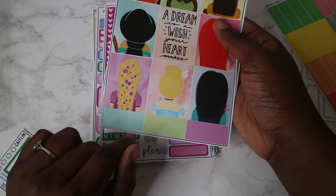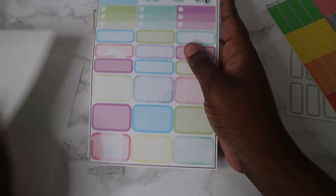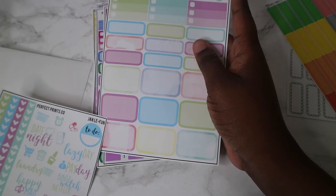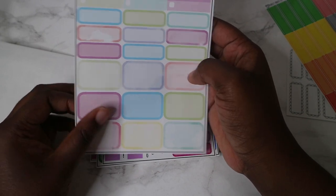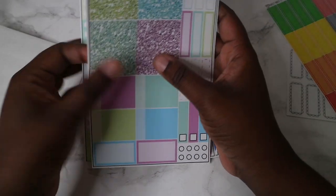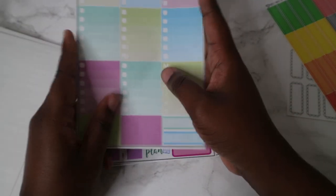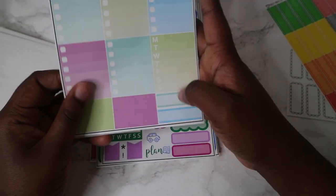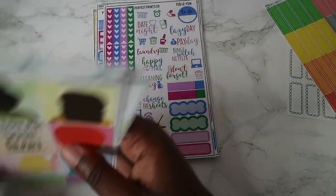So this is the four boxes, and then those got washi strips. This is like the functional page, more boxes on this page. And then her sticker sheets are different sizes in the kit, which is weird to me. We've got little things and our glitter headers, weekly boxes, and the bottom washi, which surprised me, because this was the colour of the bottom washi compared to the rest of the kit.